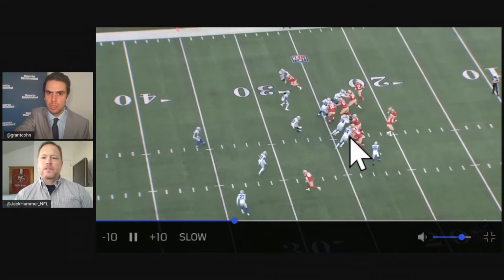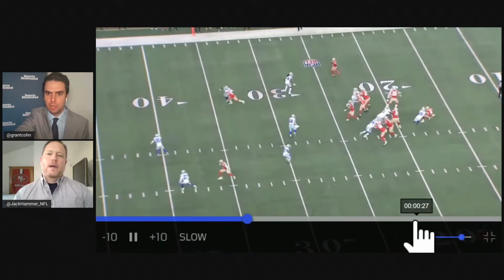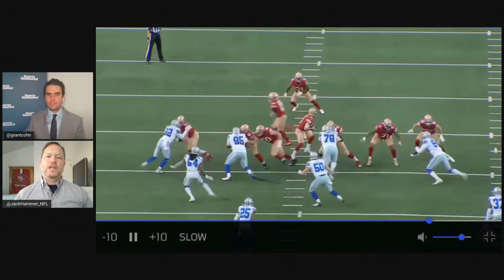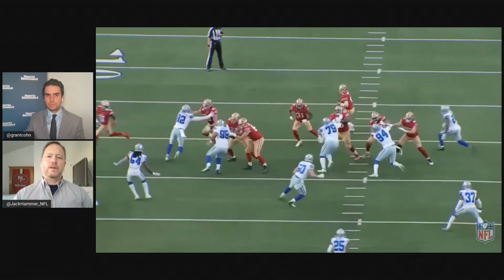Interesting. Because he's stepping down to double on the end. Yeah, that sounds right. You're right. And I don't think there's any way, unless they make a change to where they're not going to run the play fake, I don't see how Mostert's going to be able to get out and block that man.